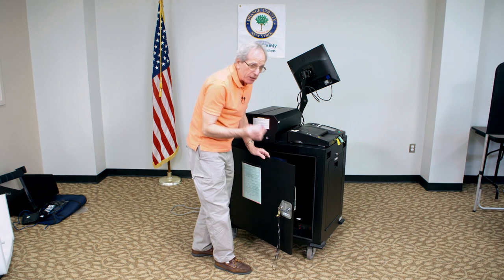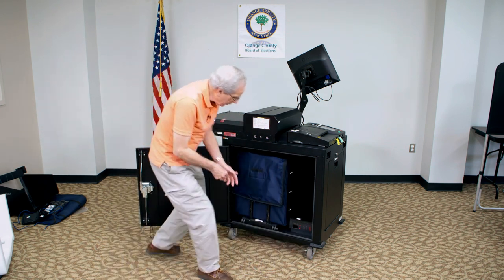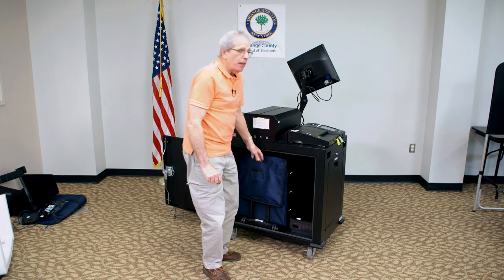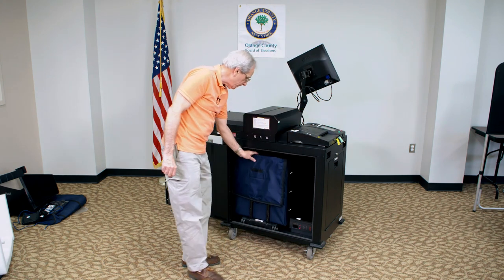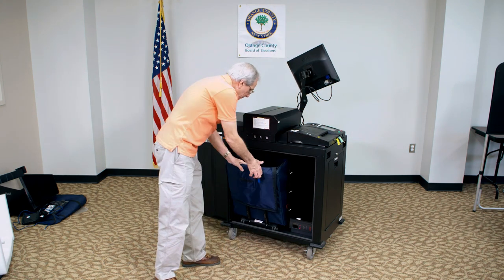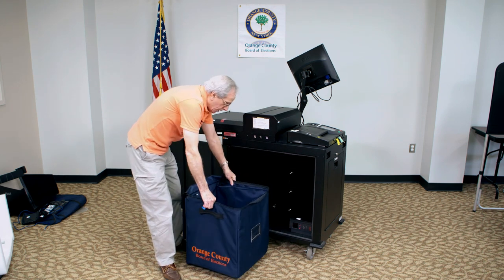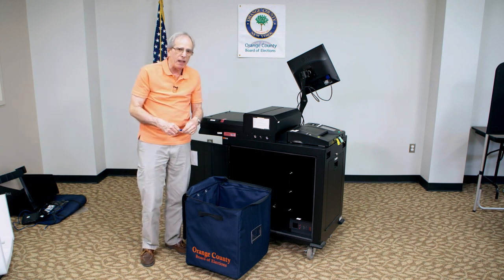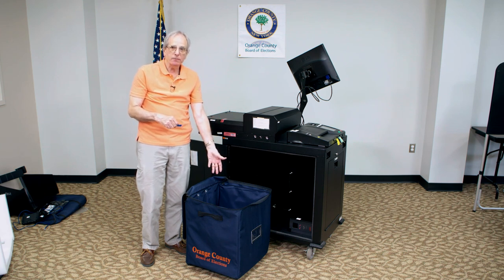This seal needs to be placed on the seal report. And we're now going to power down the machine. And we're going to wait, make sure that these lights on the front are dark. We're going to remove the ballot bag. And we're now going to announce to the table that they can place in all of their unused ballots, stubs, and other items that we need to put in the ballot bag.